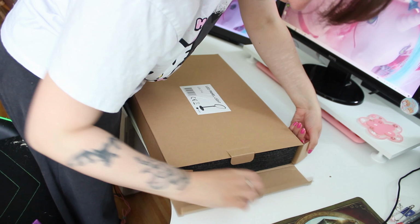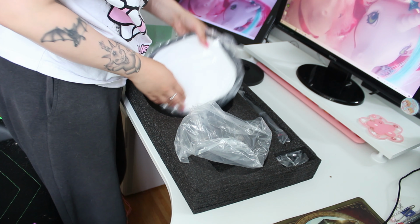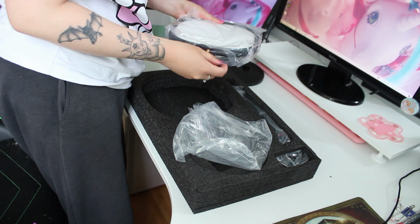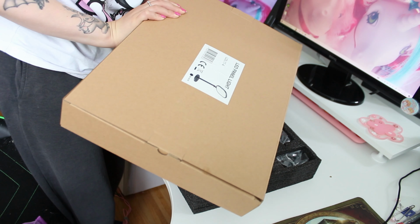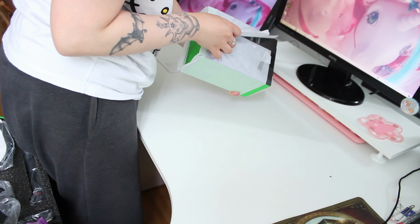I ordered some new lighting, two of these LED panels, or like mini softbox-ish things. I haven't been quite happy with the ring light I previously used. It did something, but not quite enough, if that makes sense, and I wanted a second source of light for better lighting quality. I also bought this little thing.